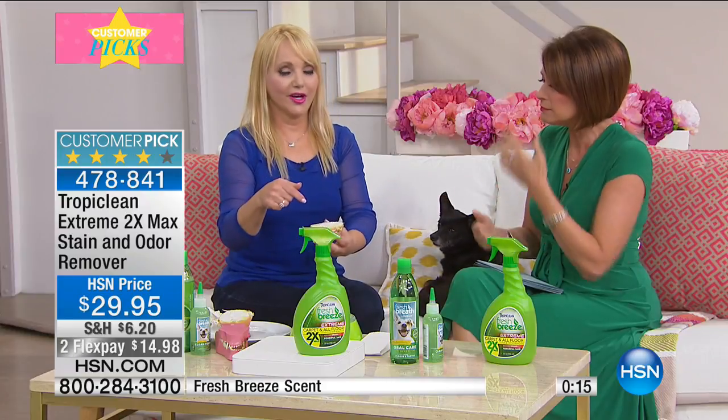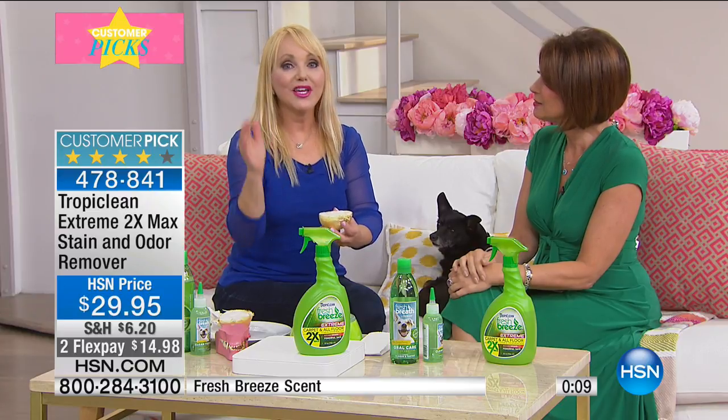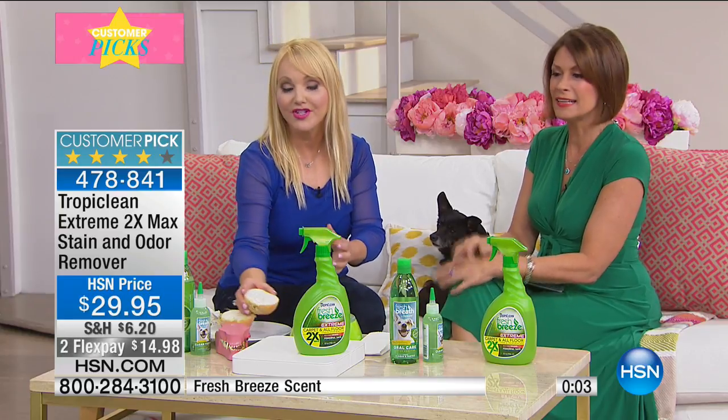And I just sprayed the other half of the onion, because I couldn't stand the smell anymore. I sprayed it with the Tropiclean just to show the odor is gone. So if that was an organic stain, if that was your pet's accident, your cat, your dog, it would be eliminated with the two-times extreme clean.